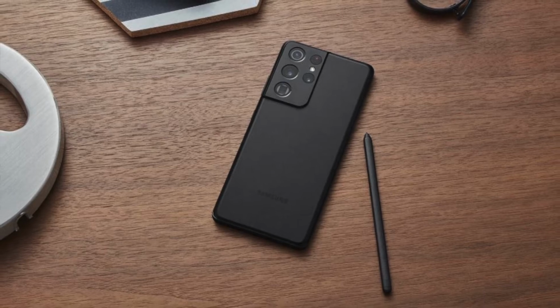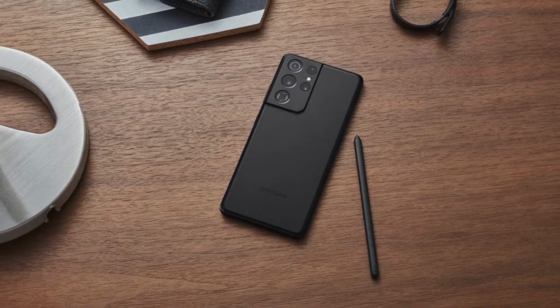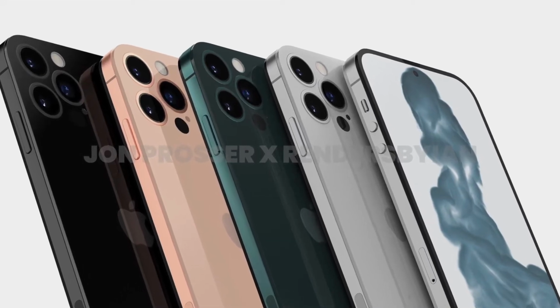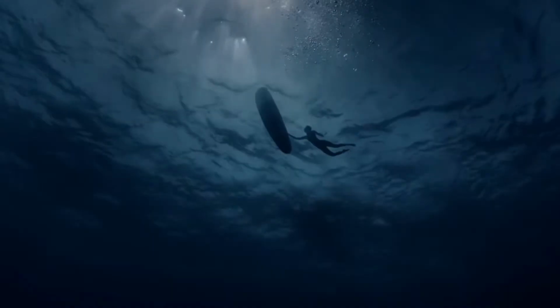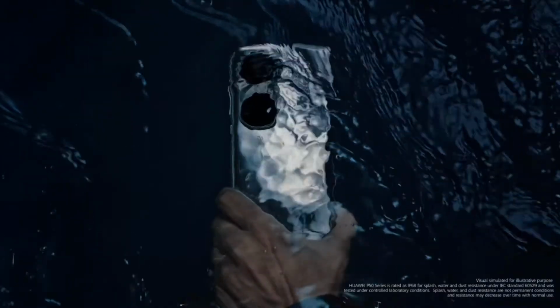So just when we thought all was revealed about the upcoming Samsung S22, we get hit by more and more leaks. Also, we got some news and amazing updates on the iPhone 14, and it looks like the Huawei P50 will finally launch globally, but will miss out on Harmony OS.